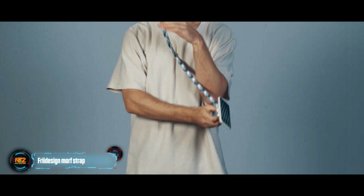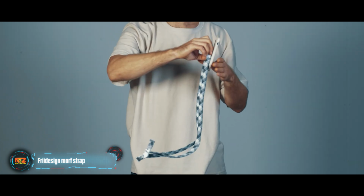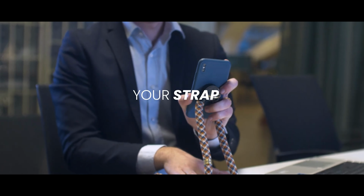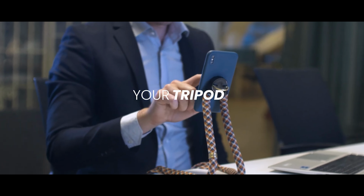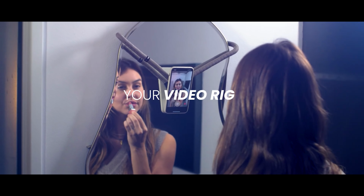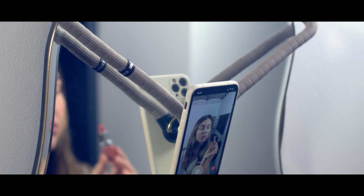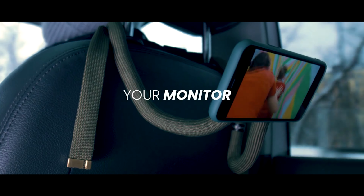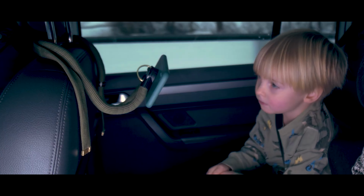Transform your smartphone into a hands-free camera with the innovative mobile add-on. This versatile accessory easily converts from a carrying strap into a selfie stick and a tripod in seconds. It's perfect for capturing memories on the go, vlogging, or creating social media content. The morf strap is compatible with most smartphones, and its slim profile adds minimal bulk.